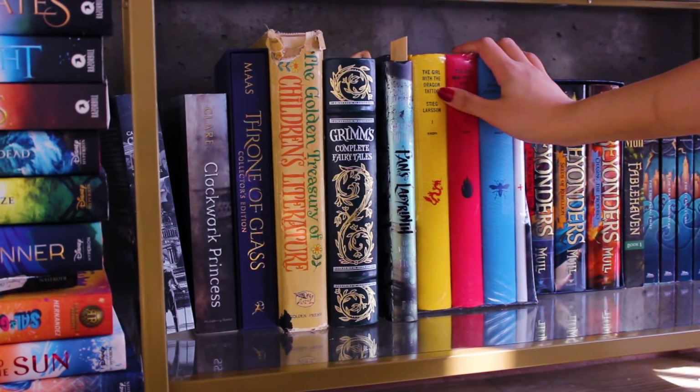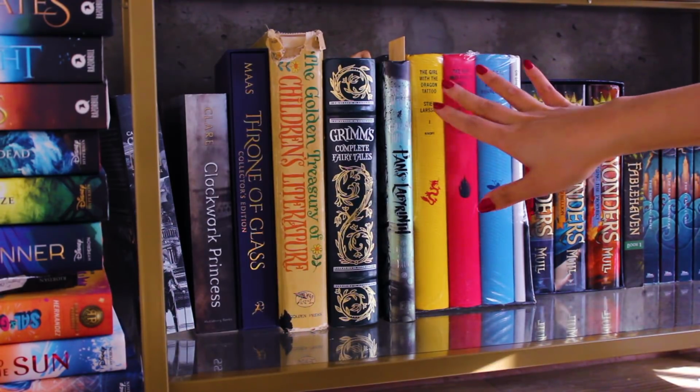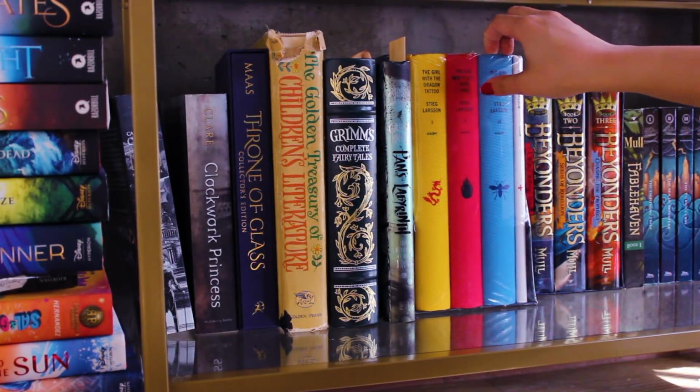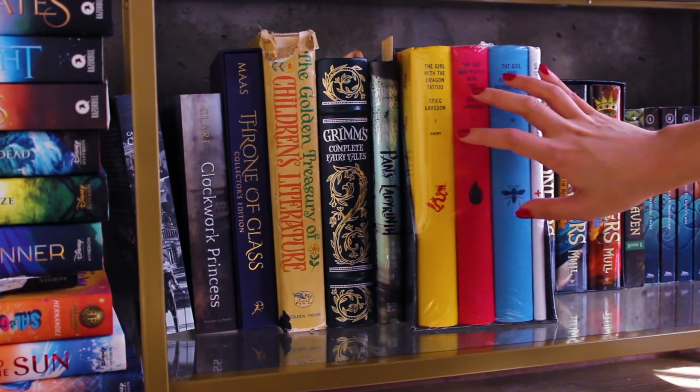Okay, so I lied again. I do have one series on this shelf that I haven't read. This is the Girl with the Dragon Tattoo series. Now, I have watched the movie, I know! My stepsister actually found this collector's edition of The Girl with the Dragon Tattoo.